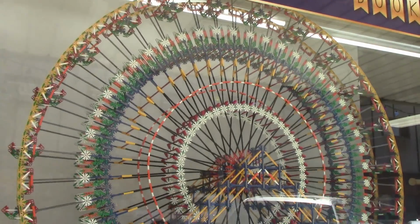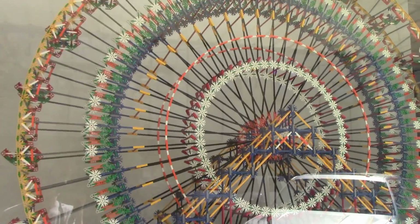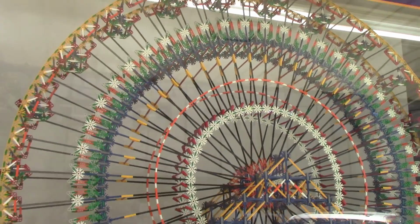And here's the toy store. I noticed a lot of them will have this Ferris wheel. I don't know what these blocks are called. Well, they're not blocks, I don't know what they are. But a lot of them will have these in the display windows.